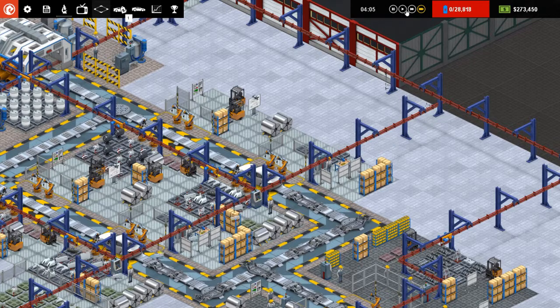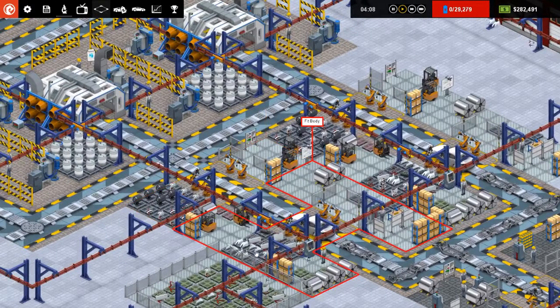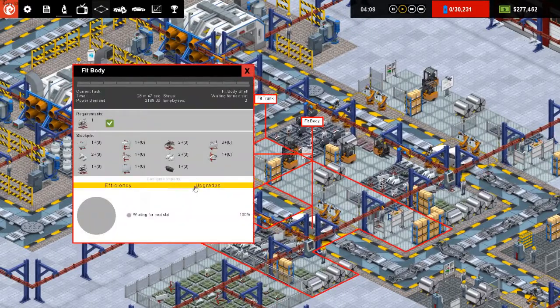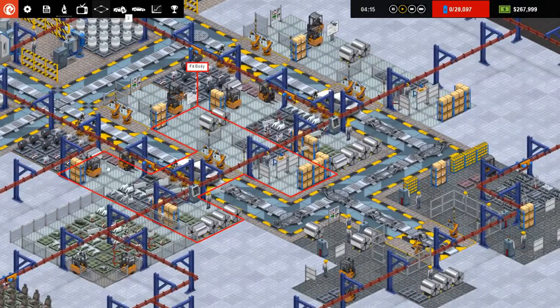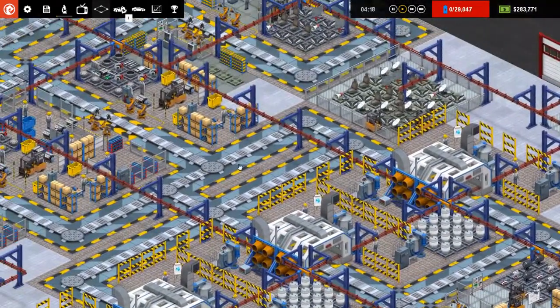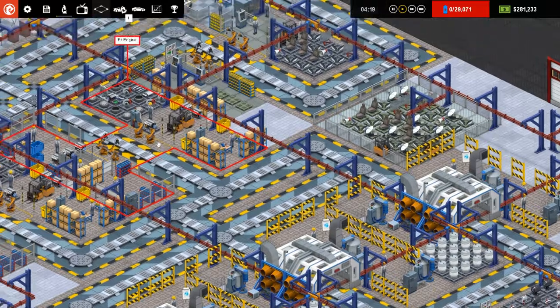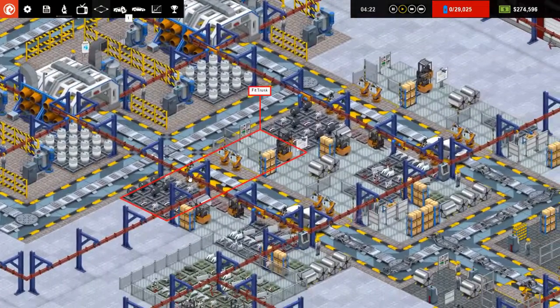Right, let's slow this down a minute so I can sort this out. Right. Fit body. But it would have to go before the paint. Maybe it goes before. Well, no, it wouldn't, because you wouldn't be putting it on the chassis, would you? It must go there. It won't go after the paint, surely, because that's when the electrics get put in, or the engine. Then it wouldn't be painted, would it?